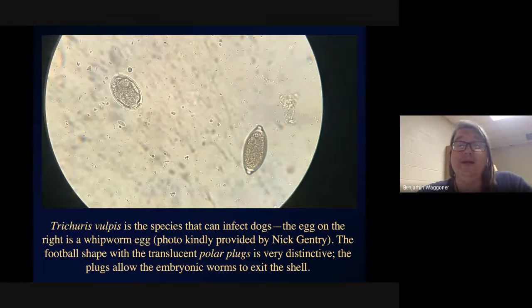And with thanks to Nick, on the left, I think that's a hookworm egg, he said, but on the right, that's the dog species, which last I looked, they were calling Trichiurus vulpes. Very distinctive look to these eggs. They look like footballs. And I don't know if you can see my little pointer right there, but on the ends of the football, you can see these translucent areas. Those are called polar plugs. And what they allow the embryo to do is they're an exit. They're like the trapdoor that I think we saw on some fluke eggs. So this is what you would look for in an infected dog. Humans are practically the same. All of them, as far as I know, are the same.